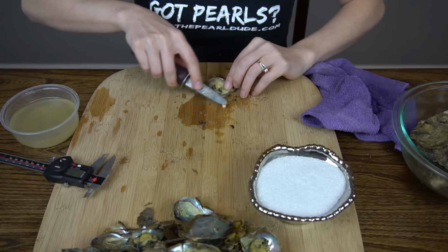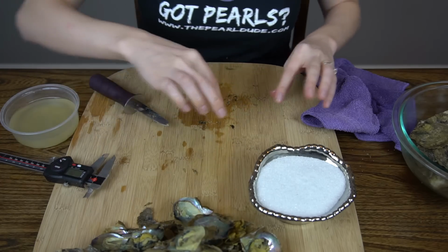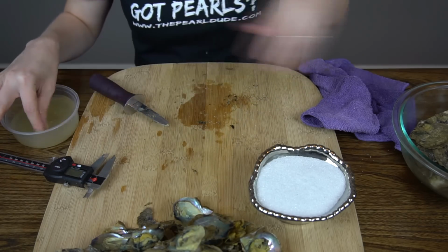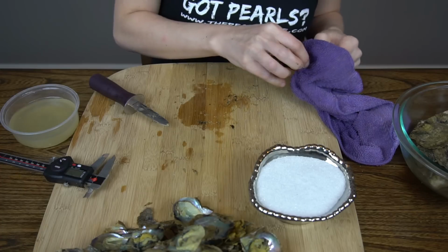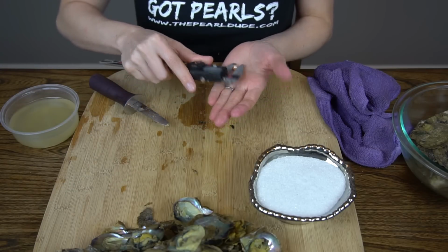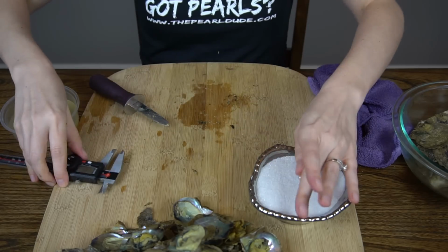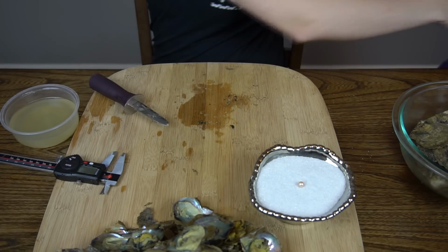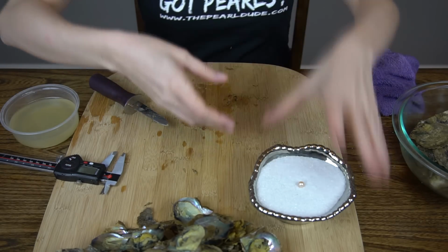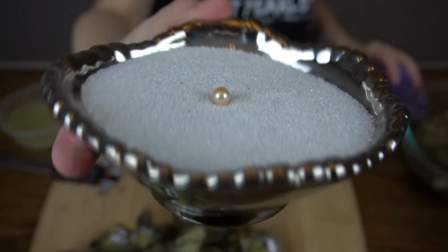All right, looks like a beautiful pinky peach. No twins, we need some twins here. Where are they? 7.21. It's a really pretty one.